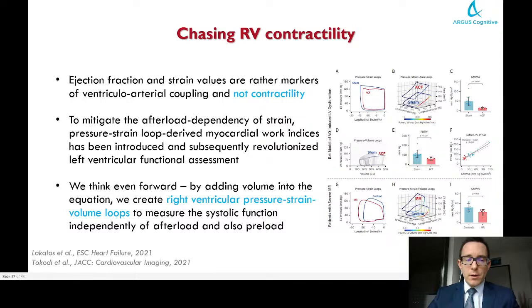So, as you may be aware, concerning the left ventricle, there is software available that adjusts longitudinal strain to the instantaneous LV pressure, and these myocardial work indices actually mitigate the afterload dependency of strain, and therefore revolutionized left ventricle functional assessment. However, we would like to think even further, namely to adjust for preload and adjust for chamber geometry.